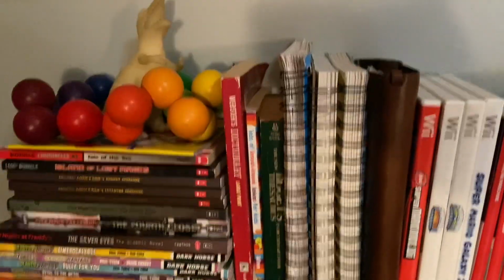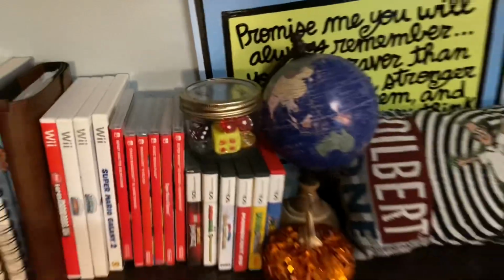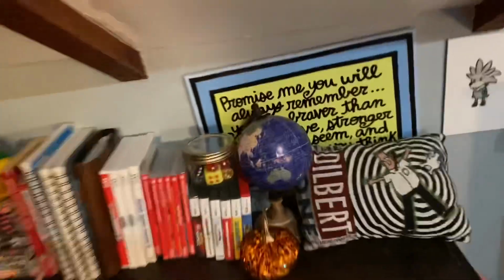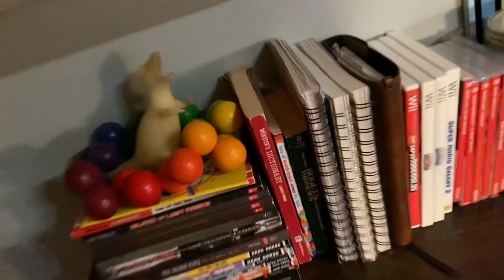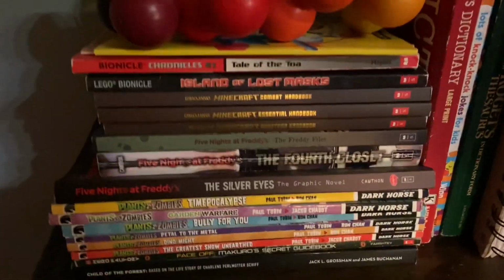So first, this is just a shelf with books, like drawing books and games and stuff like that. There's dice there for no reason. I don't know why that is, but yeah, there's a globe there. And an inspirational sign that my mother gave me, but you can only read half of it. There's a rubber dinosaur for whatever reason, just to keep all the very important books.